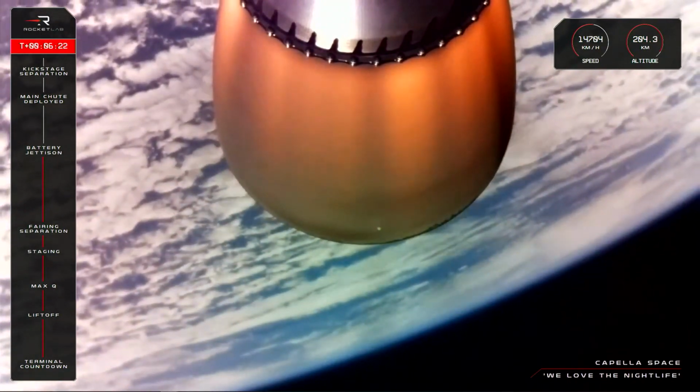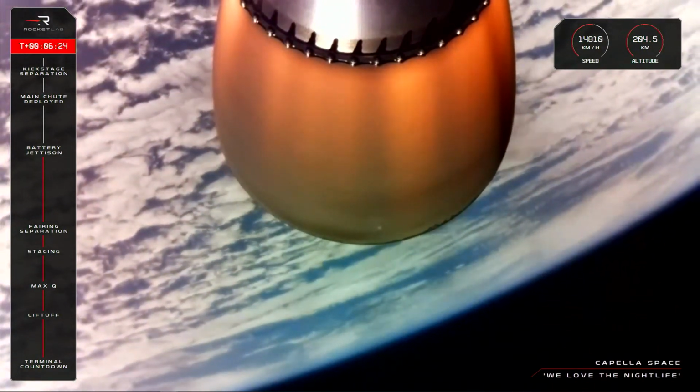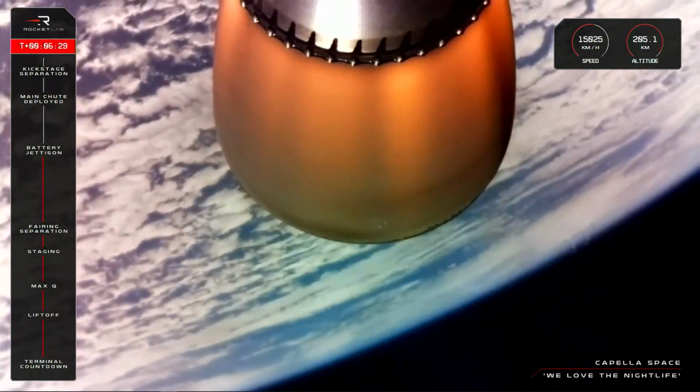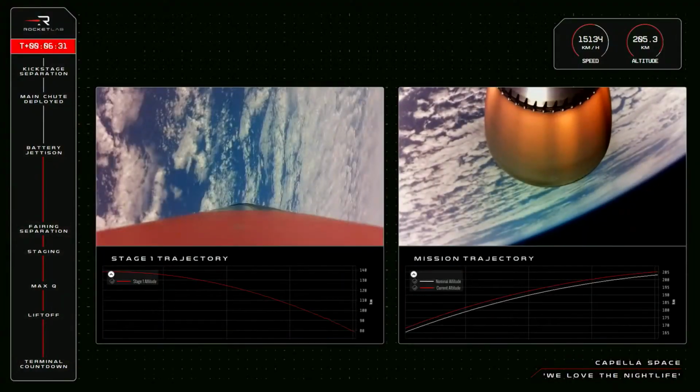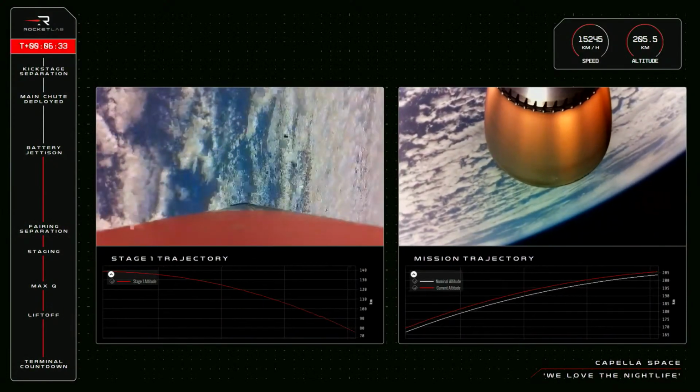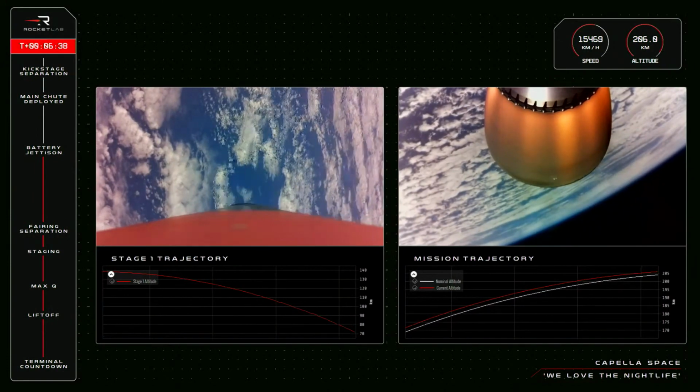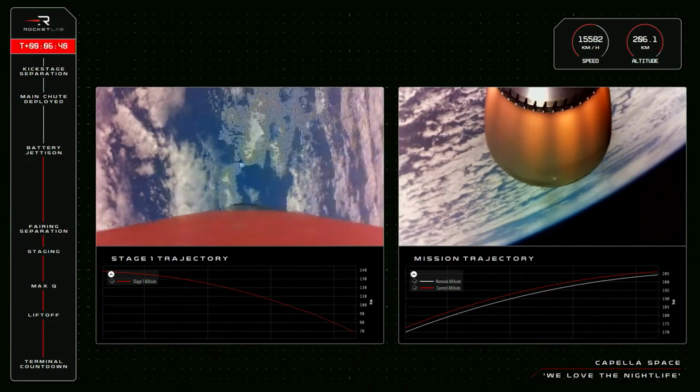You heard it there from Mission Control. Electron's second stage has completed its battery swap and is continuing along nominally. The launch vehicle is exceeding speeds of more than 15,000 kilometers an hour at an altitude of 205 kilometers, while on its way now to the mission's target orbit of 640 kilometers.